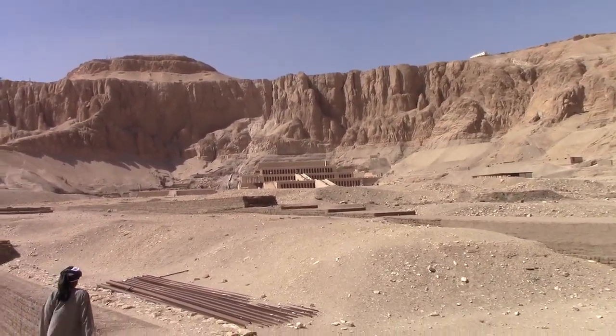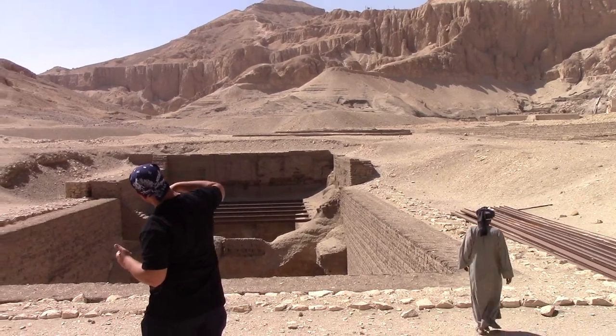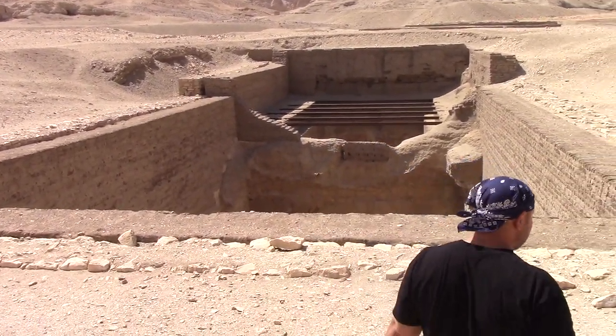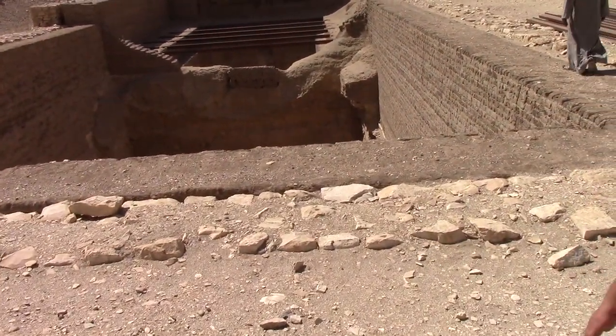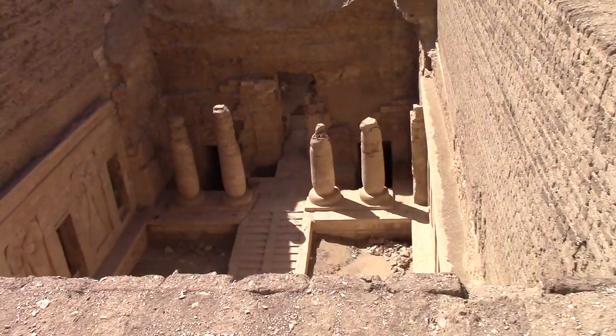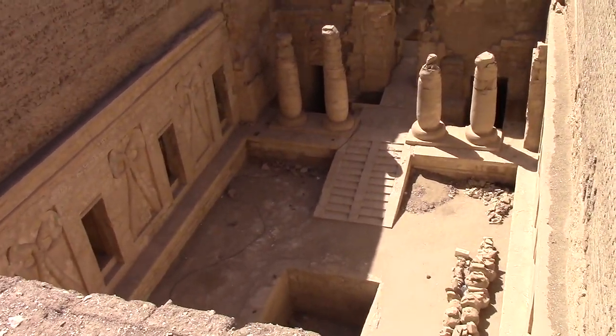This one is reaching all the way until the back. Wow. Wow, it's huge. You can see it only from above. So don't go further to the edge because the mud can crumble. That's right. Wow.